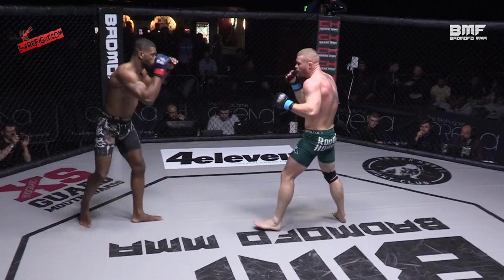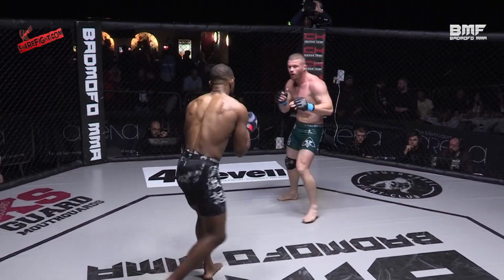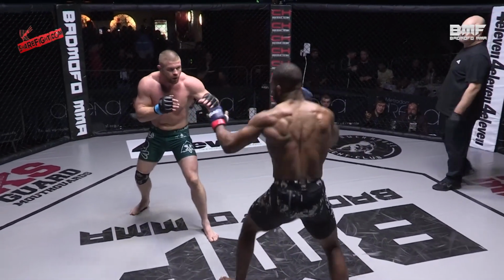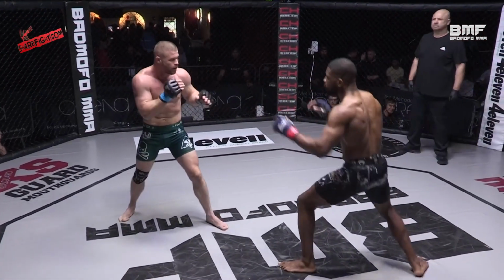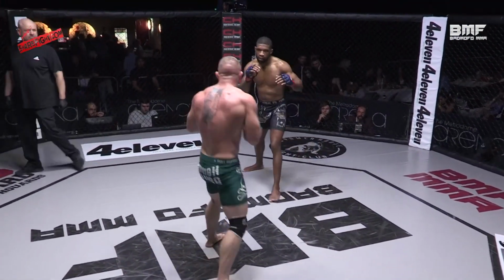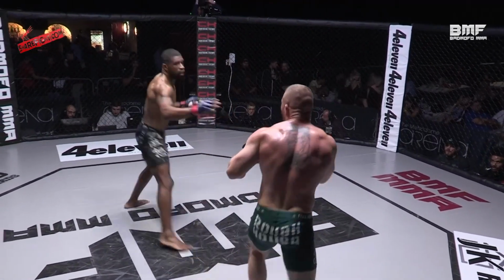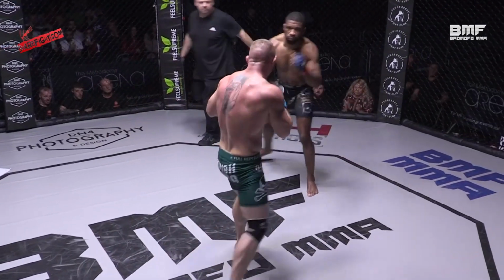But again, the man with that little more distance, Simeon Ottley, should be happy working from the outside. Yeah, if I'm in Ottley's corner, I'm not really that mad about this, because if this continues over 3 rounds, you've got to think that Ottley's going to be the one with the better gas tank by the end. Again, cagey's not the right word, but it's certainly cautious. They're respectful of one another. Yeah, and Ottley thought about going high then.